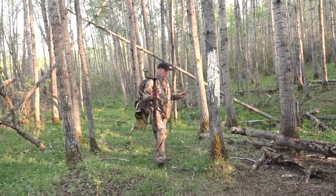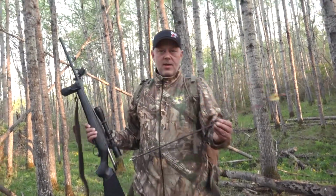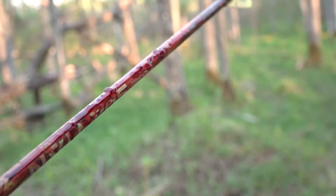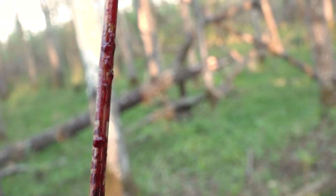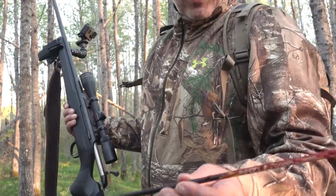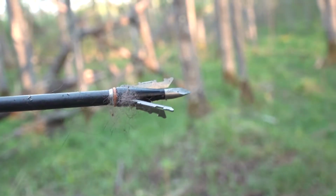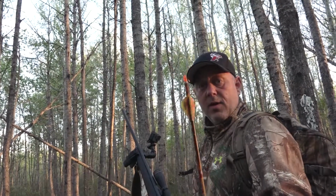I'm shooting the Wasp 3-blade Jackhammer, and it just went through that bear like a hot knife through butter. Perfect blood. Bubbly. That's lungs. Pure lungs. I thought it might have hit him a little bit back, but that is not the case. This is just soaked. That's exactly what you want to see when you go to recover your arrow.